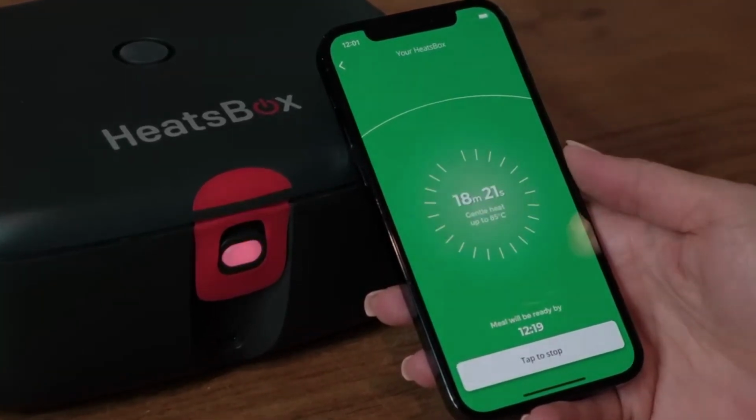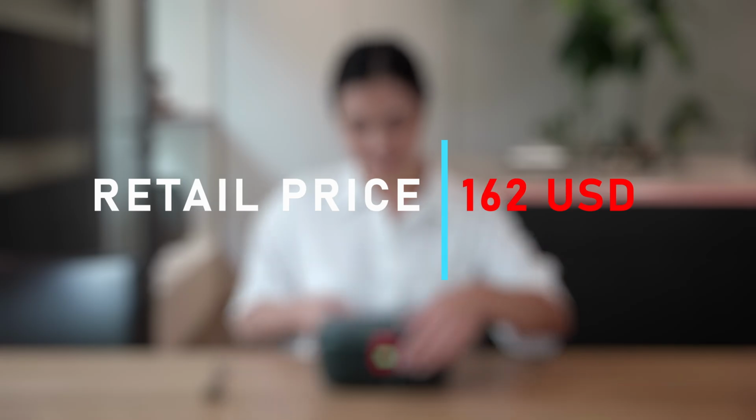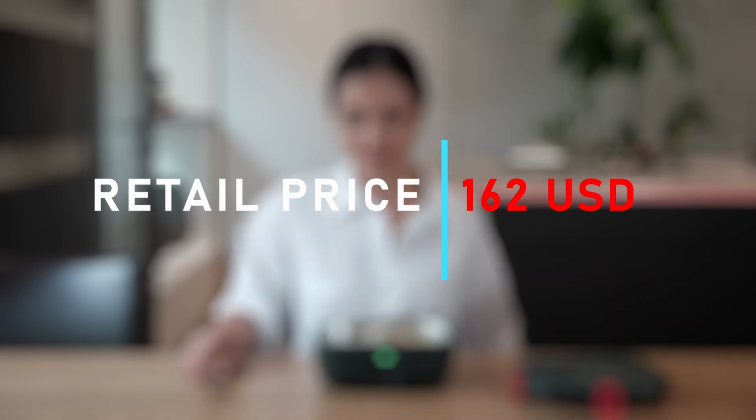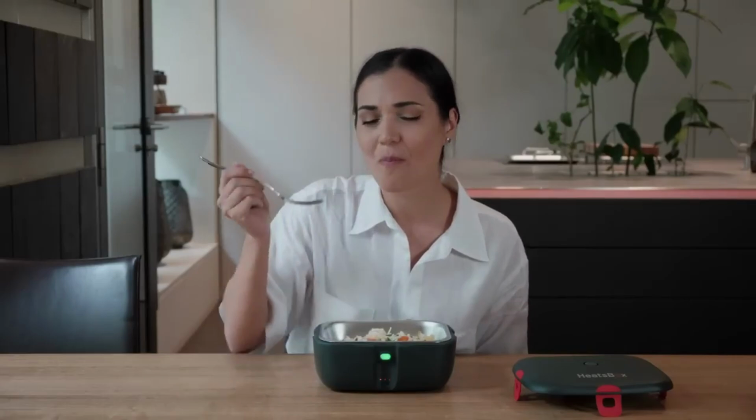Plus, there's no steam or microwave smell to worry about. The removable inner dish comes with an extra leak-proof lid, making it perfect for storage and transportation. Just prep, pack, and heat. Enjoy perfectly heated meals anytime, anywhere with Heatbox.